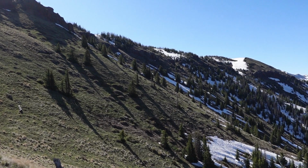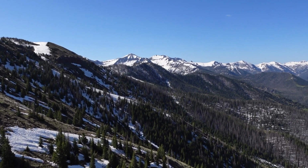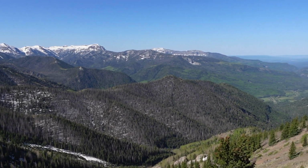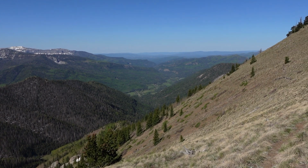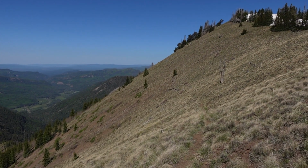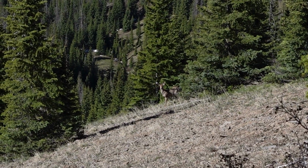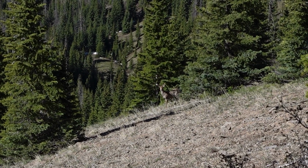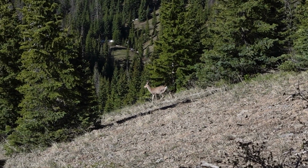There's the ridge we've been descending from. There's the valley out to Pagosa Springs. Well, those are deer down there. There was an elk with a little rack on him, but I missed him. So I saw one more elk. Well, there's a deer for you guys.